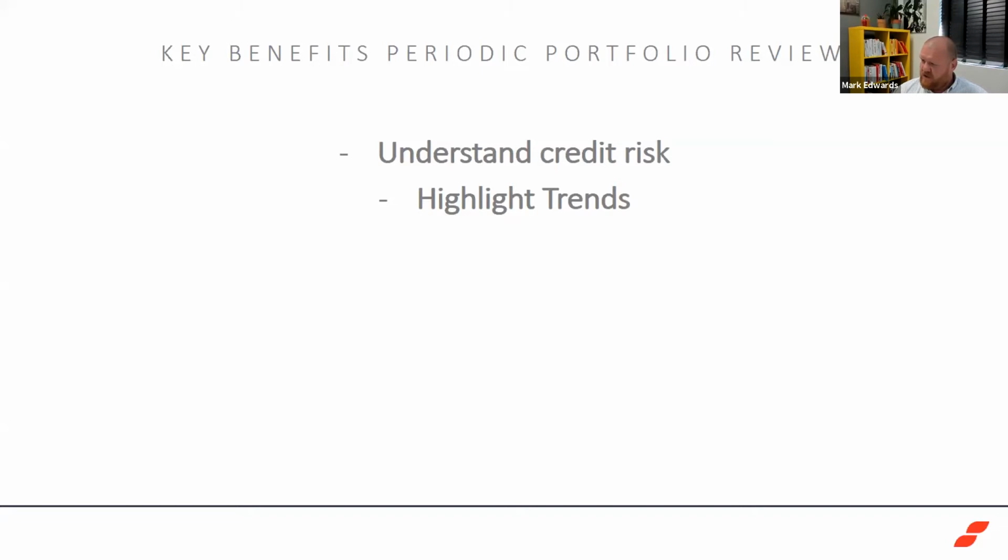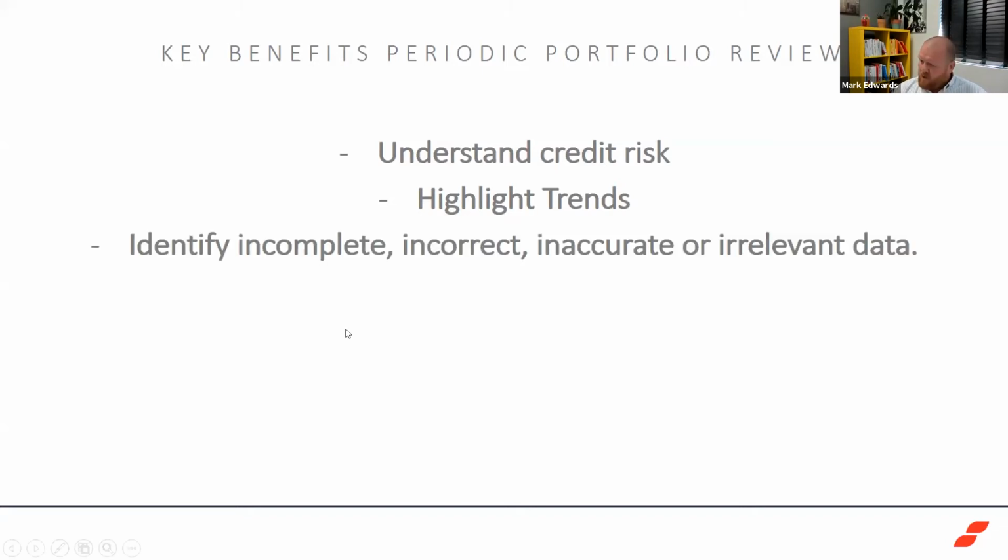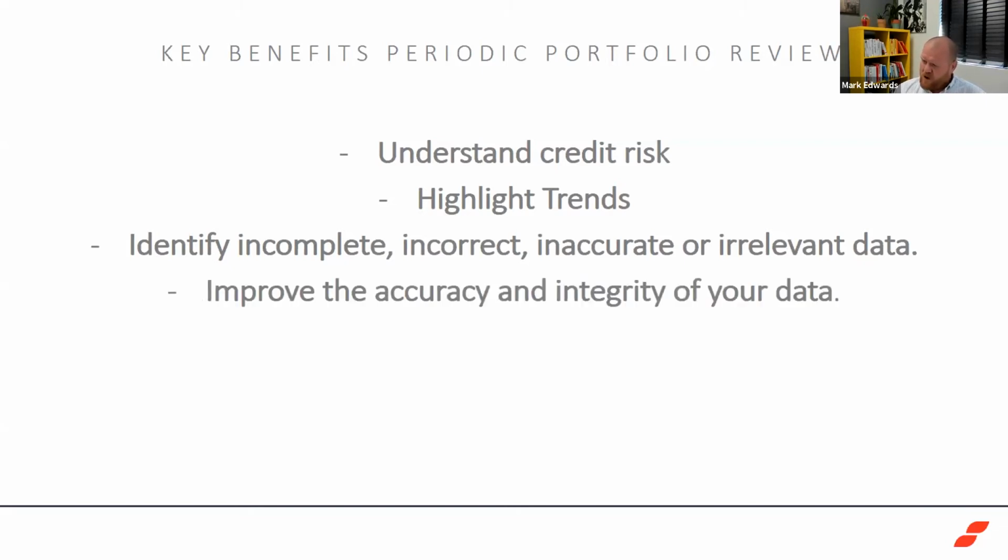But back to the key benefits. We want to identify incomplete, incorrect, inaccurate, or irrelevant data, because incorrect and inconsistent data can lead to false conclusions and misinformed decisions. So the information that you're using in your customer base can drive a lot of strategies and make obviously better decisions. We want to improve the accuracy and integrity of your data by ensuring your data is correct, consistent, and usable. Fewer errors essentially means happier customers, happier credit controllers. Enhanced insight helps you extract maximum value from your portfolio.